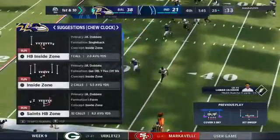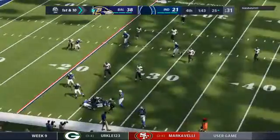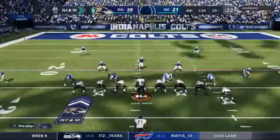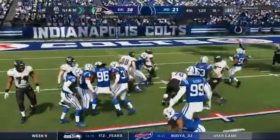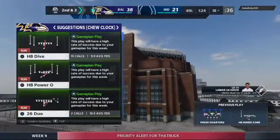A gain of 13. I think the reason that this play is so successful is not just the blocking at the point of attack, but how about the speed at which he takes the handoff? He's in motion already, so he's not coming from a flat start like a running back often is. He's at a full run by the time he gets the football. A solid run on first down, gain of 7, leaves him with a 2nd and 3.